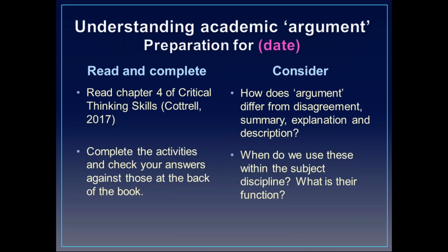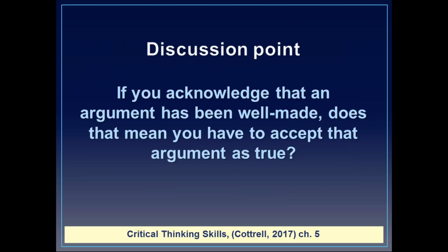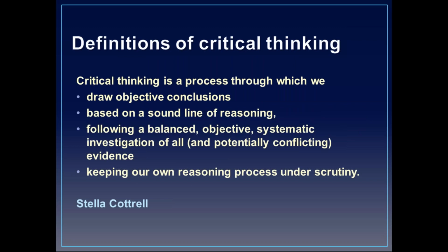So a few examples. Here we've got suggestions of things that could be set in advance for class, particularly if you're using a blended learning technique, and then discussion points arising from the prepared works, so the various suggestions of what you might want to discuss within class. There are definitions, again, which may help with discussing what critical thinking is within class.